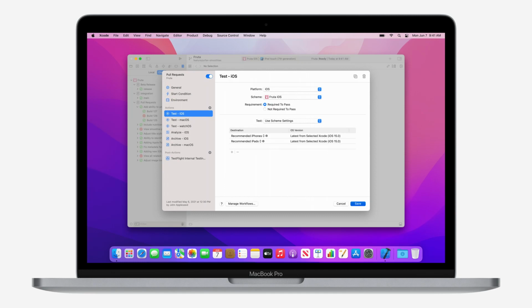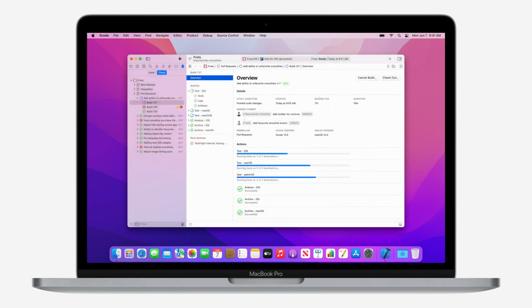You create and manage Xcode Cloud workflows in Xcode 13, letting you stay in your code while test suites, code signing, and TestFlight distribution are handled for you. And when Xcode Cloud finishes a build, your results are right inside Xcode. This is going to change the way you work. It's already changing the way we work. Many teams at Apple have incorporated Xcode Cloud into their development process, including the team behind Xcode itself.